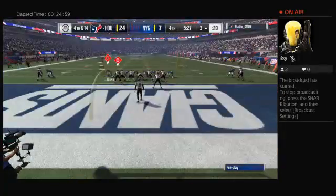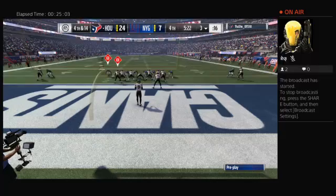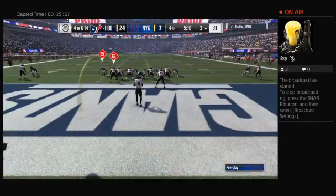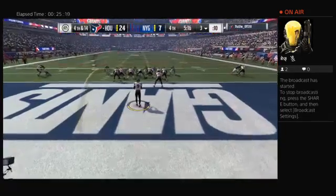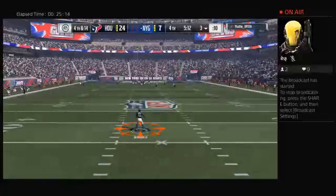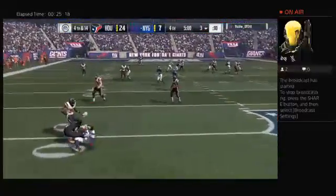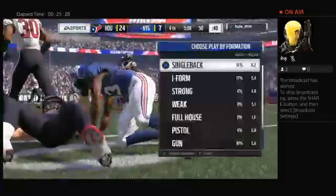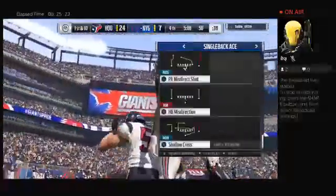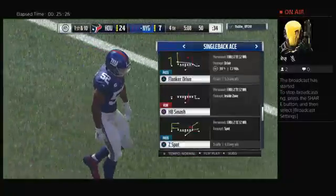Here's Shane Lechler now. And no room for error here as his first punt comes from deep in his own end zone. And he's able to get it out of there, and this is a pretty good kick. Here's Beckham. Give him 11 yards that time on the return. And this offense will take over right at the midfield stripe with a 1st and 10.